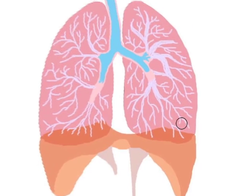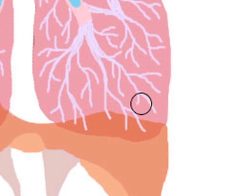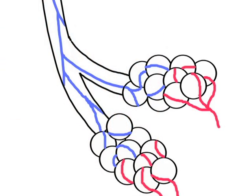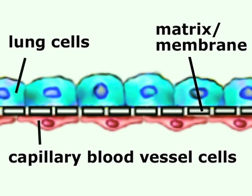When we set out to develop the device, we really looked to nature for inspiration. The lung is made up of many small air sacs. This is really where all the functions occur: gas exchange, infections, toxin absorption. And the air sac is really a rather simple structure in that it's lined by one layer of lung cells, and then there's a matrix that's flexible and porous, and then there's one layer of capillary blood vessel cells.